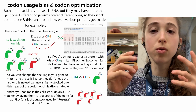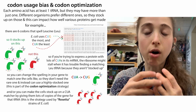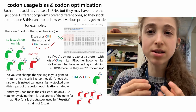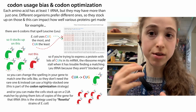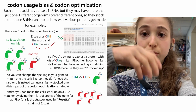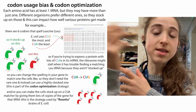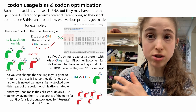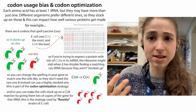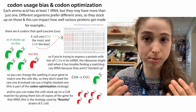So although bacteria have the ability to read all of the codons, they don't use them all equally. And the ones that they use more, they're going to stock up more on those tRNAs, because remember, the ribosome is going to have to wait for the tRNA to bring the corresponding amino acid. And if you don't have very many of them, then there's not going to be any around to use. Now, this doesn't come into play that much when the bacteria are making their own proteins, because the bacteria stock up on what they need for how they encode their proteins.